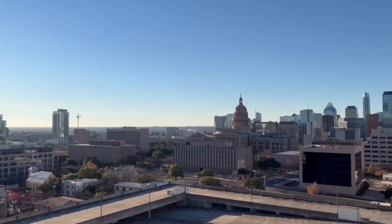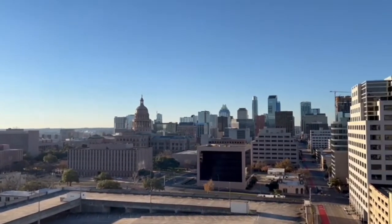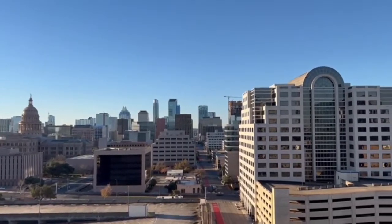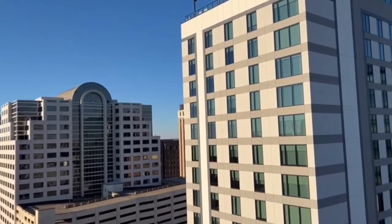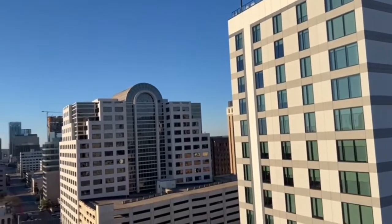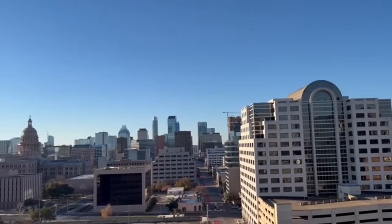This amazing view from the rooftop proves life is always better at the top. We Texans never stop dreaming. My dream is to travel the world. So, join with me in my adventures.